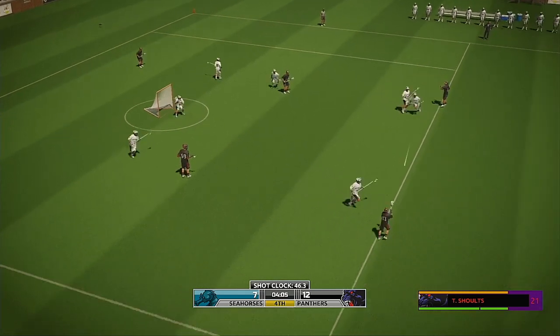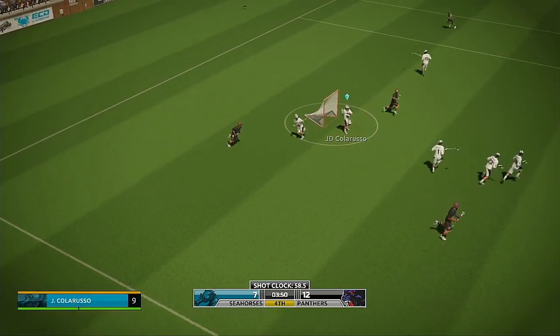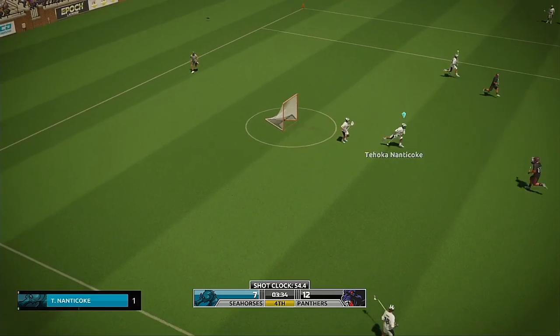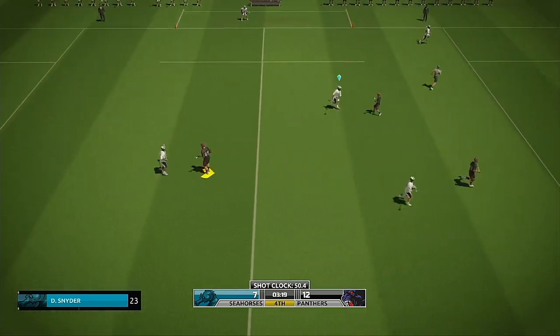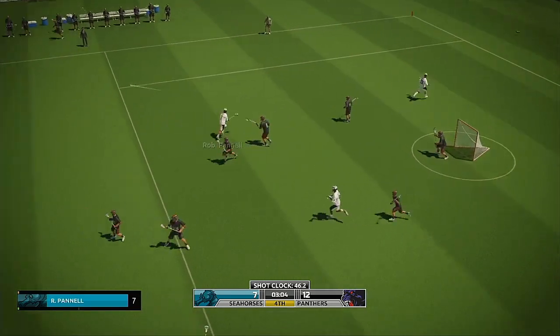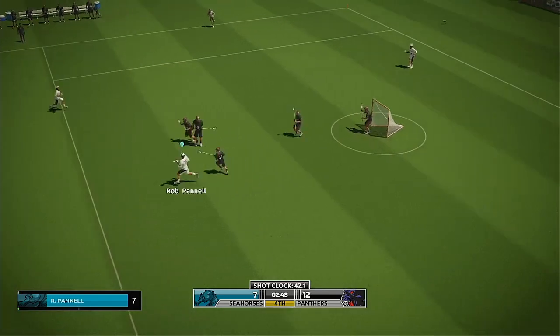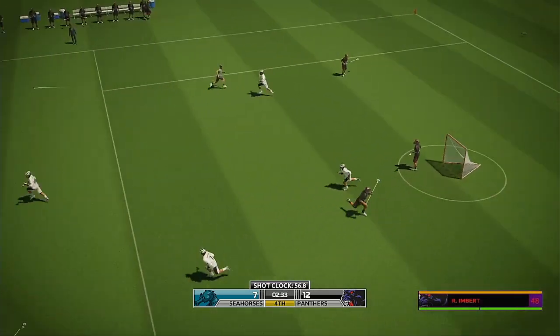Schultz gets the pass. Winds up the cannon and goes boom. Save. Coleman wasn't having a bar of that one. Transition opportunity now. Seven. Seven. Shoots. And straight to the keeper.